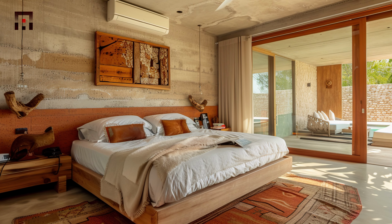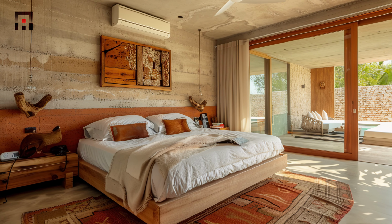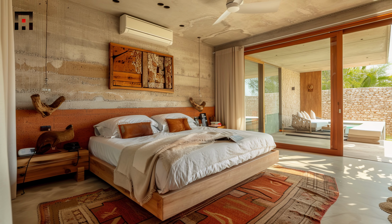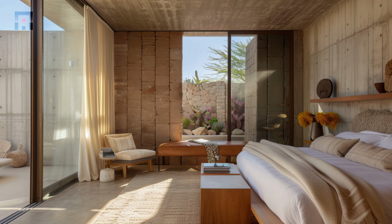It's a space that transcends trends, inviting us to pause, reflect, and reconnect with the essence of home, while fostering creativity and productivity in equal measure.